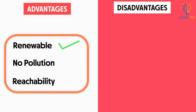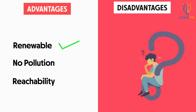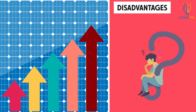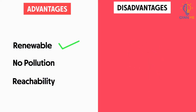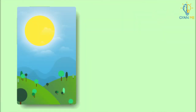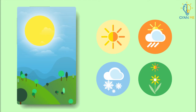In spite of the numerous advantages of using solar energy, this source is rarely used by all of us. So, can you think of the reasons for solar energy not being utilized to its maximum potential? Primarily, the infrastructure used to trap and convert solar energy is expensive and less efficient. Also, the availability of solar energy is not consistent. As you know, we receive sunlight only during the day, and also the availability of sunlight depends on the season that varies in different places.